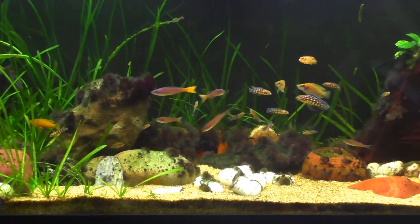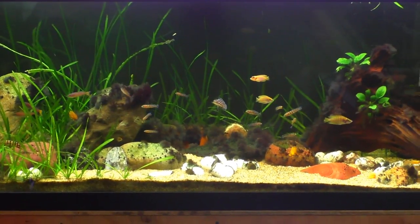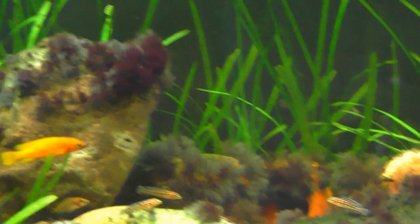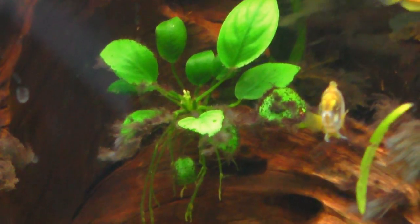Jungle Val still doing well. Constantly have to trim it back from growing across the front of the tank here. But yeah, as you can see, this is just a really active, really fun tank. This is one that I can just sit and look at for a very long time. We do have blackbeard algae everywhere, and I love that look. I have no problems with blackbeard algae. I love how it looks and carpets everything. Luckily, it's staying off the anubias for the most part, but there is a little bit on there, which is fine. It's not going to hurt it.